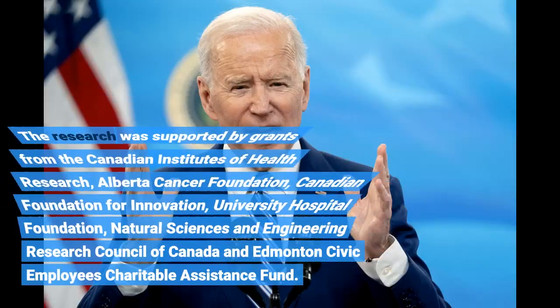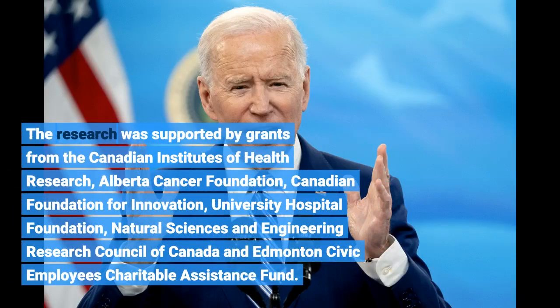The research was supported by grants from the Canadian Institutes of Health Research, Alberta Cancer Foundation, Canadian Foundation for Innovation, University Hospital Foundation, Natural Sciences and Engineering Research Council of Canada and Edmonton Civic Employees Charitable Assistance Fund.